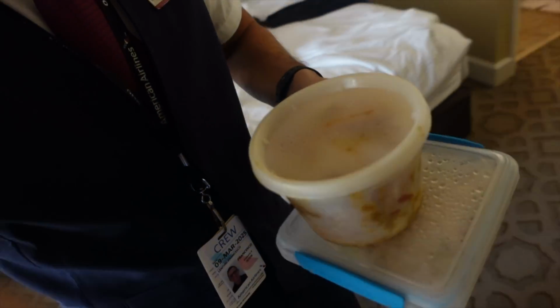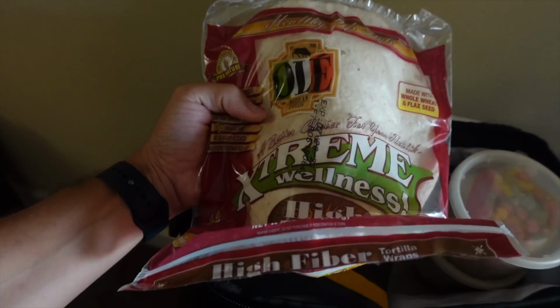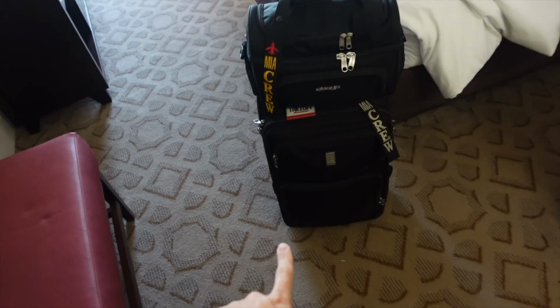I have like a meal in here. I have some chicken salad, my Magic Spoon cereal, my Athletic Greens, these little protein puffs that I found at Aldi's, and then these are always my go-to that I always have with like cold cuts or even the chicken salad. All right, time to go. This is what I bring with me on all my trips. It's always my lunchbox and it's always my rollerboard.